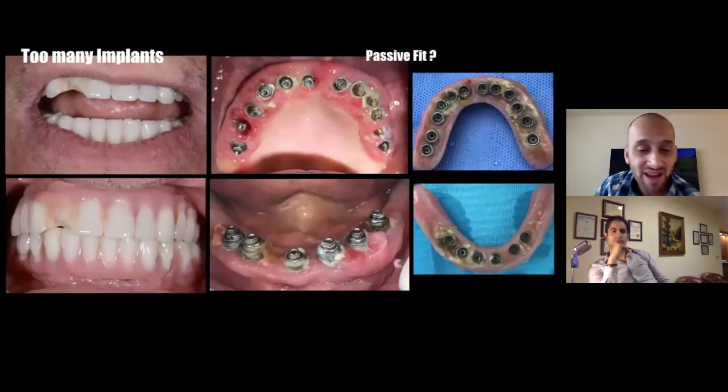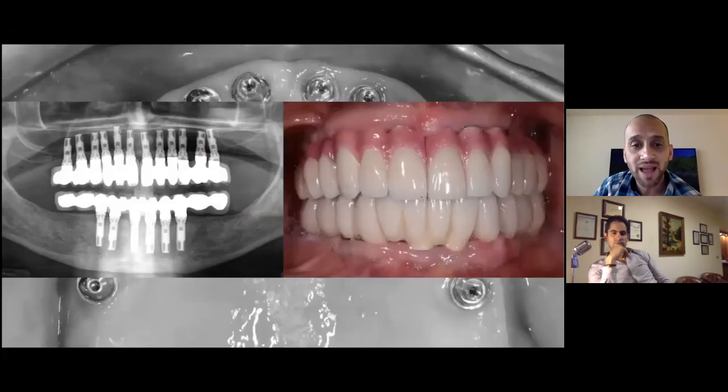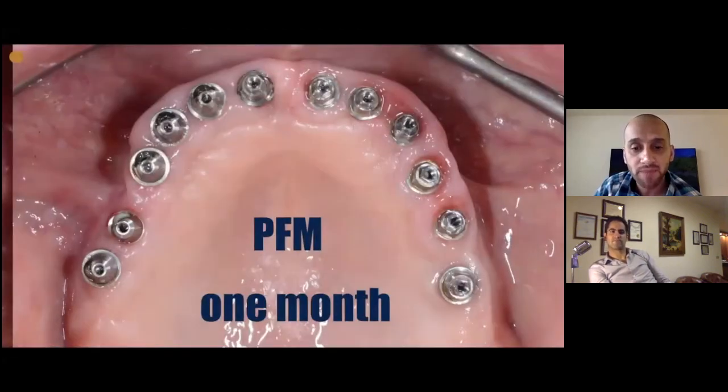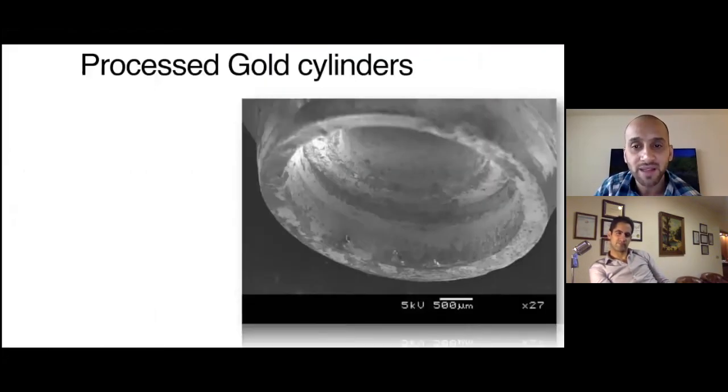Look at this image, for example. First of all, there is no fit here. And look at the biofilm accumulation that has happened. So with too many implants, we just do the right fit. We section them into 4 and 3 unit bridges. And in 1 month, look how much better the tissue looks, right? So the fit does matter, because that biofilm sits right on top of the implant and causes a problem.